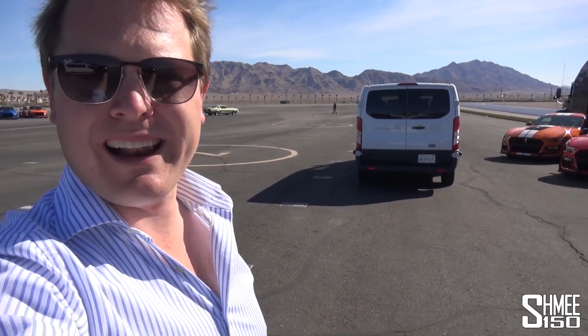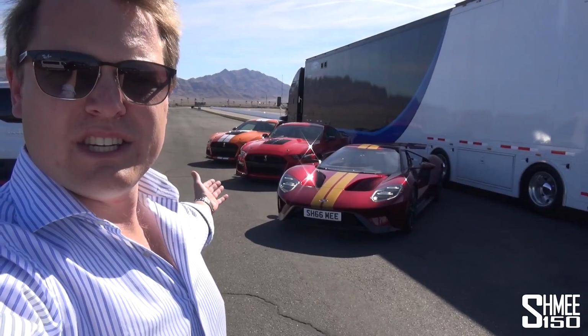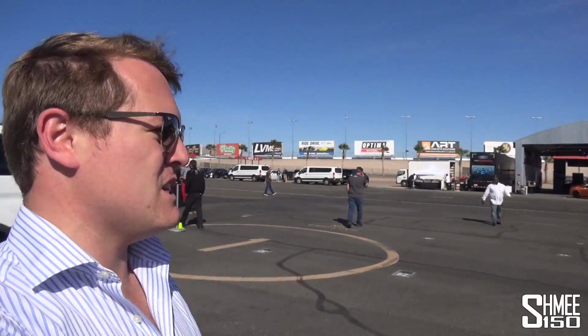So a first ride then, in what I think is going to be the future Shmeemobile. I'm going to work on that, depending on the different specs and things and what's possible. I'll have updates in due course as well on what's going to be joining the GT in the garage. Today though, here at the Las Vegas Motor Speedway for the first ever drive in the new Shelby GT500.